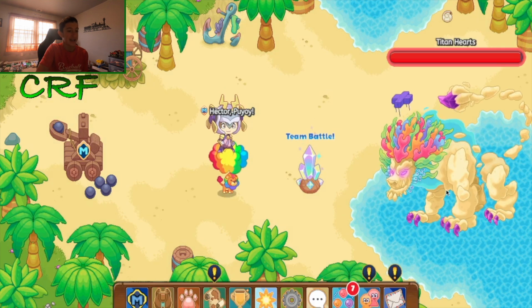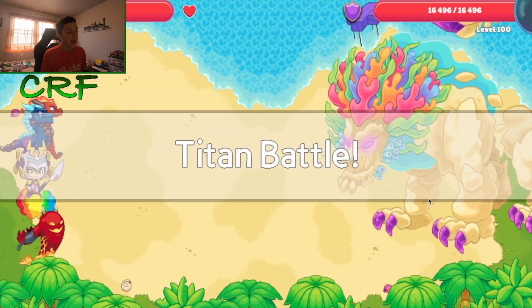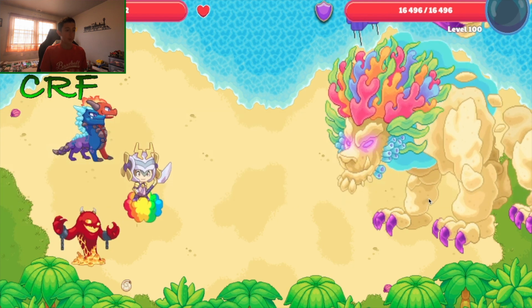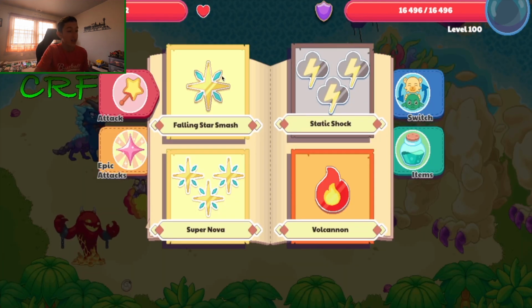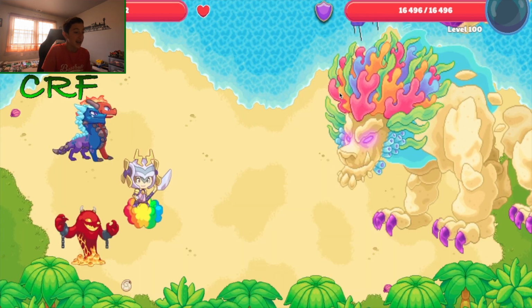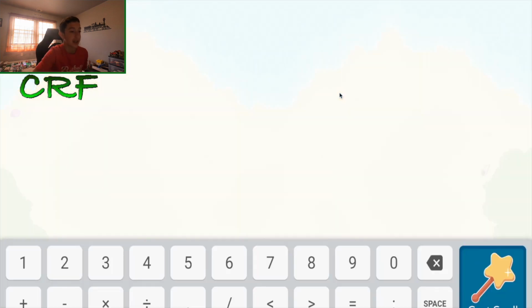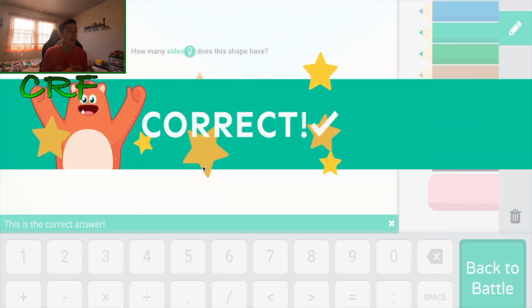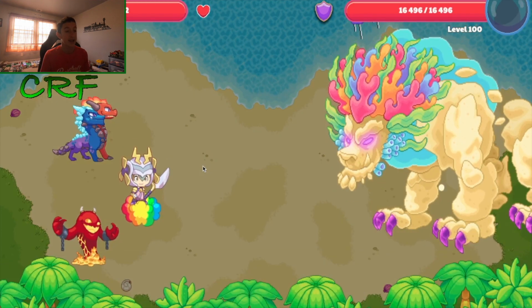Look at this. Here we go. We are going into the Titan battle right now and facing the Titan with the brand new armor. Oh my gosh. So let's see what spells we can do. Static Shock, Falling Star Smash, Supernova, and Ball Cannon. So I am going to use a Static Shock right now, and let's see how many hearts we have, because I just didn't check that right now.